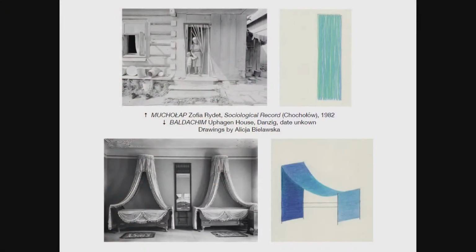What you see here are two types of spring and summer fabrics, each illustrated with a drawing by Alicja Bielawska, artist involved in the project, and a historical reference. The first one is muchołap. It's a fabric that separates the interior of the house from outside during heat waves. It protects from insects and provides privacy while ensuring constant air circulation. The other one is baldachin, a bed canopy that shades the bed during sleep so that other occupants of the same space, including animals or plants, can have continued access to light.